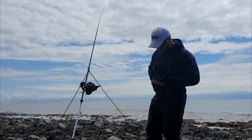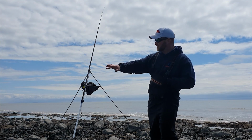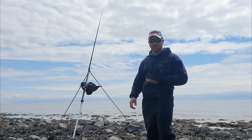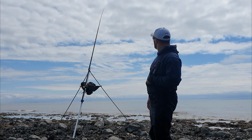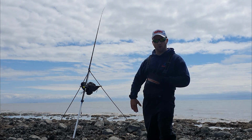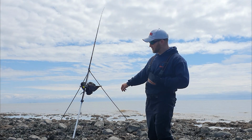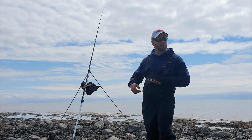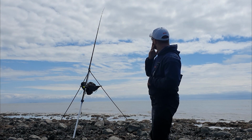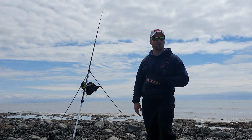The only things I do different here is because you're casting over this coral and rock, I don't belt it as far as I can. I drop it shorter so there's less line going between the boulders and the rocks. And the other thing I do is I put the butt cap on the rod stand, because normally I have the rods low on an angle, just trying to keep as much line from this type of ground as possible.